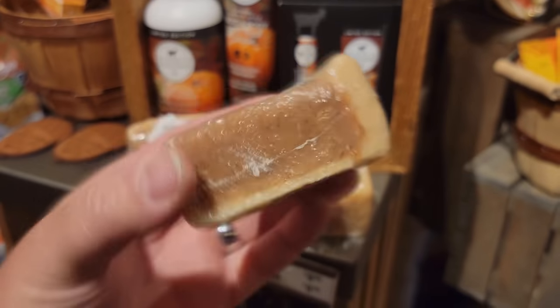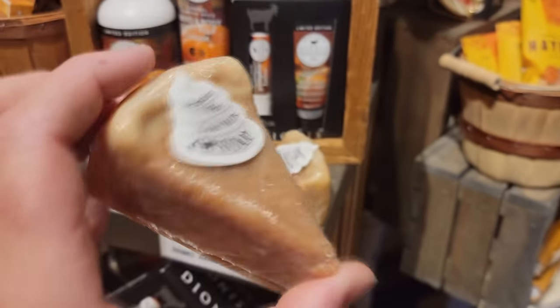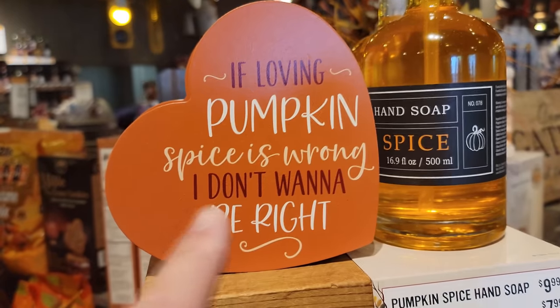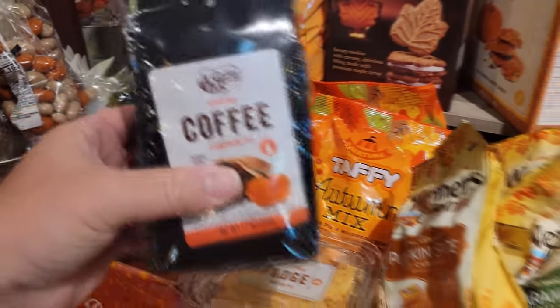It's just okay. Pumpkin pie goat milk soap. Look, it looks like a little piece of pumpkin pie. I want to eat it. If loving pumpkin spice is wrong, I don't want to be right. My friend Kyle would absolutely love that. Pumpkin pie ground coffee.